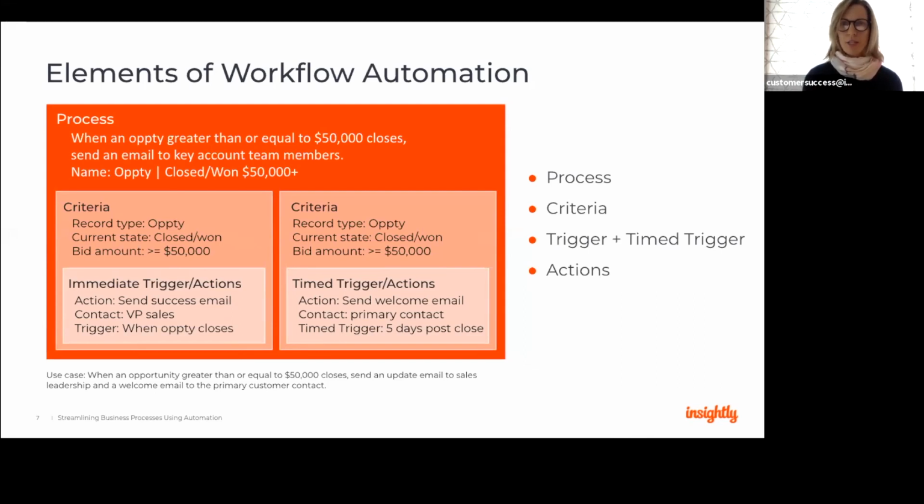So you set the strategy, that's the process, and then you name the process. In this case, you're going to call it Opportunity Closed Won 50,000 plus. Your next step is to identify the criteria in Insightly that will be the inputs to defining this process. In this example, your criteria are record type, which is opportunity, and the evaluation criteria are current state is closed won, and the bid amount is greater than or equal to $50,000.